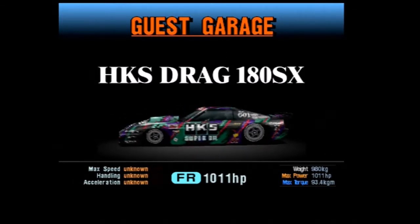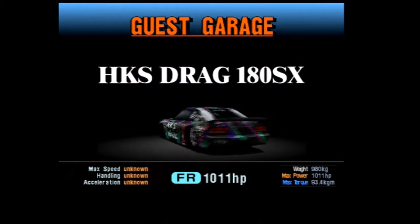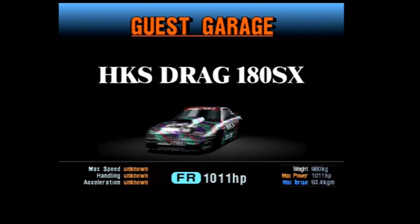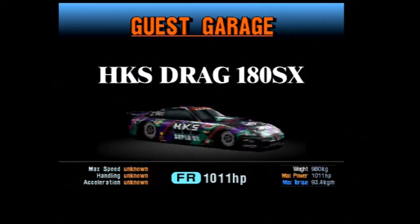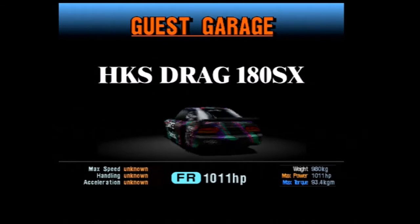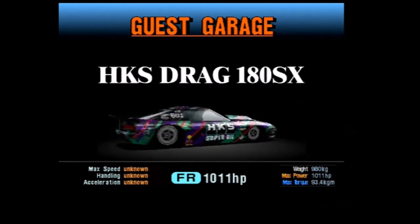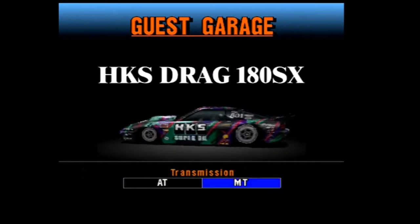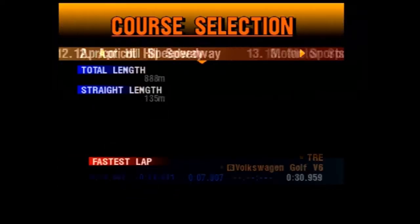I believe this and the other HKS car are pretty much the only ones that actually get to 1000 horsepower in Gran Turismo 2. It weighs just 960 kilograms, I can't tell between the 8s and the 6 to be honest with you. It features quite a lot of torque as well. Now, I've got to be honest, I haven't played around too much with the drag cars in Gran Turismo 2. I have, however, been told that I should be cautious of these vehicles.